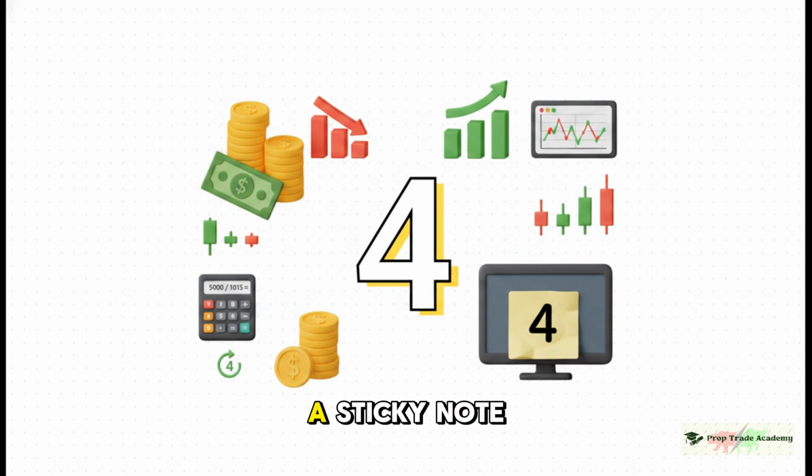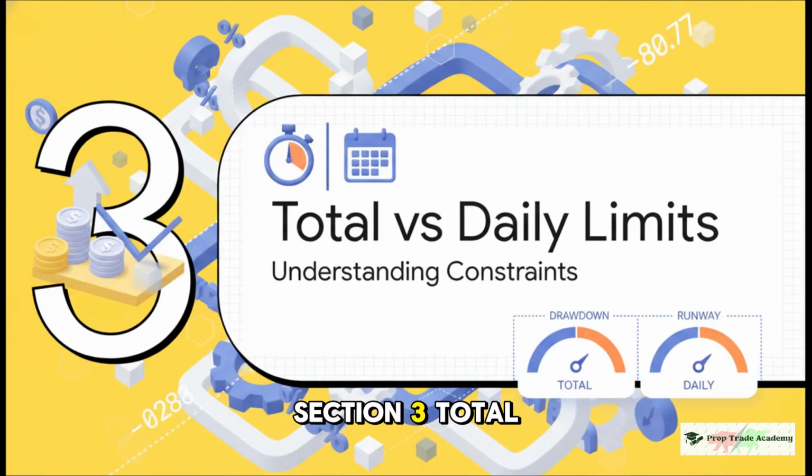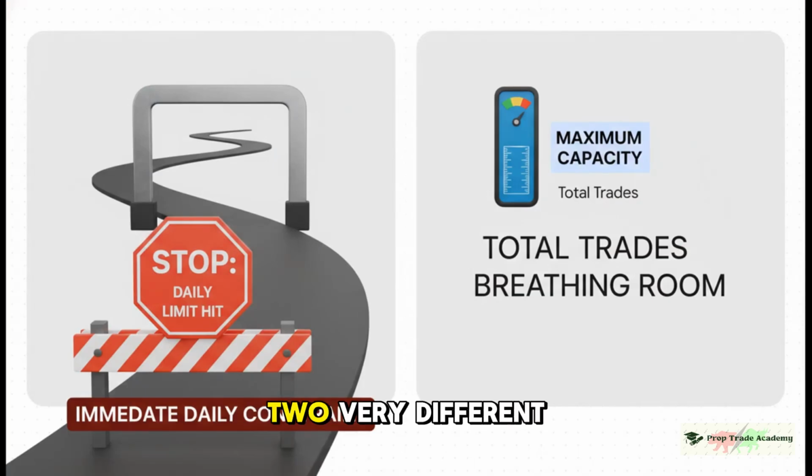Seriously, write it on a sticky note and slap it right on your monitor. Okay, Section 3, total versus daily limits. We just calculated 2 very different constraint numbers. Now, what's really interesting about this is understanding how these 2 constraints interact. Why do we need both?